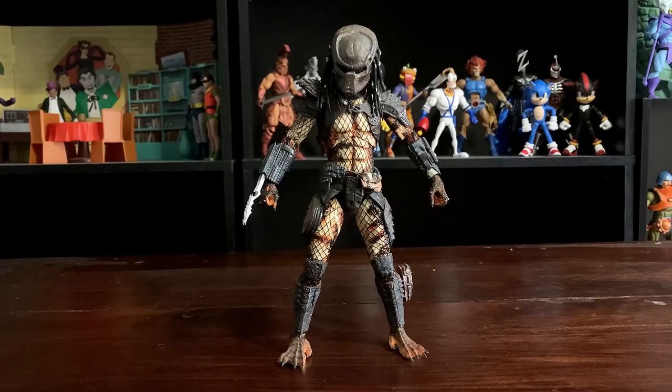Coming in at number 5 is the NECA Ultimate Figures Predator from Predator 2, the City Hunter, of course. The reason why this is here is because this was my very first Predator action figure. I like the way it is, the detail, the sculpt. I know all the Predator figures share the same sculpt with each other, but this one just hits right in the feels. You know what I mean? This hits a good spot.